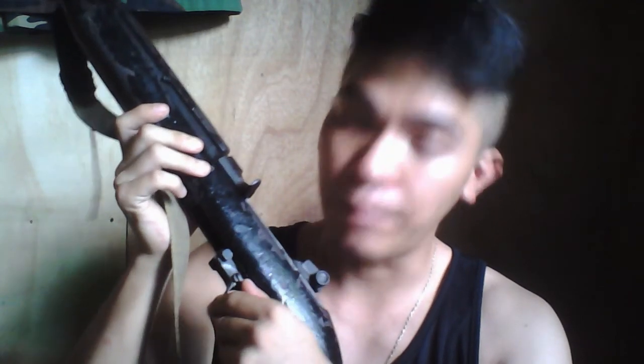As you can see from the safety here, it is of the switch type or the later production style safety. I've seen other M1 carbines with push button safety, which I guess confused soldiers in the field, since the magazine release button, which has an M label, is located really close to the safety. So I guess this is a pretty convenient update.